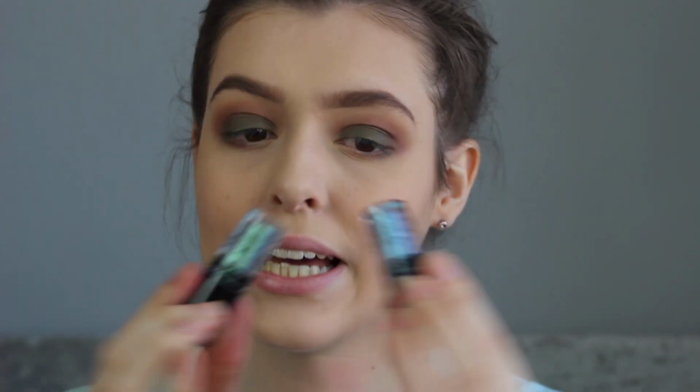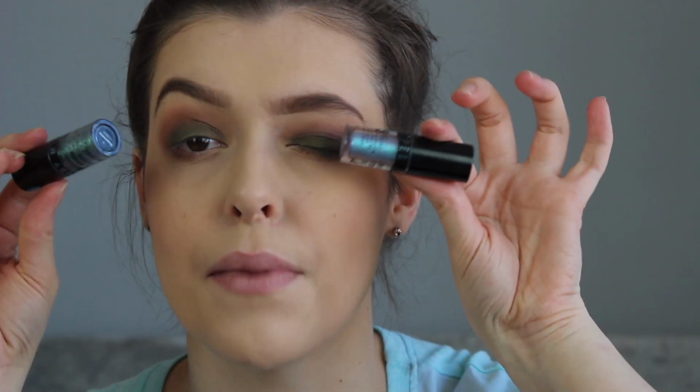I then really want to try some of these Barry M holographic lid toppers. I swatched these in my haul video, so check it out if you want to see the swatches, because the swatches alone made me want to buy the other two. So I've actually already bought the other two because there's 4 of them all together, but I think I'm going to use this green one called Supernova because I think it would suit the eyes better than the blue, so we're going to go with this one.